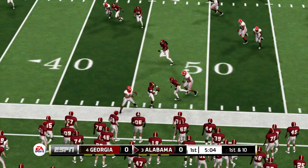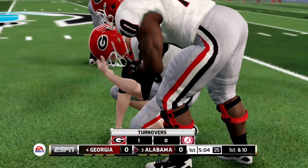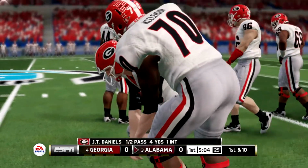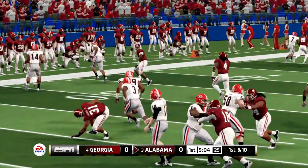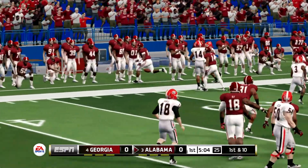Gets it out quick, and it's going the other way. It looked like the pass was sailing out of reach, but he just climbed the ladder and made a spectacular interception.